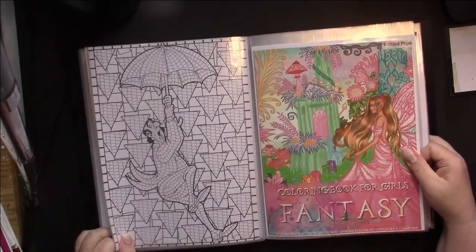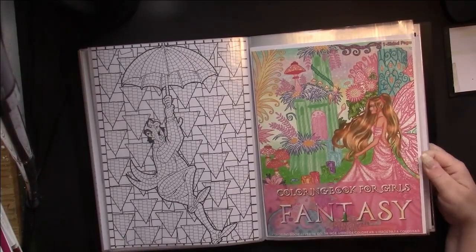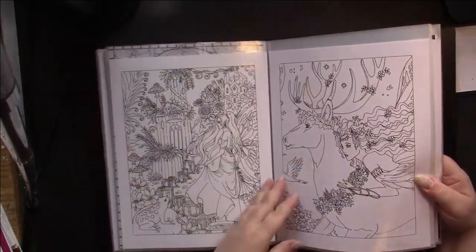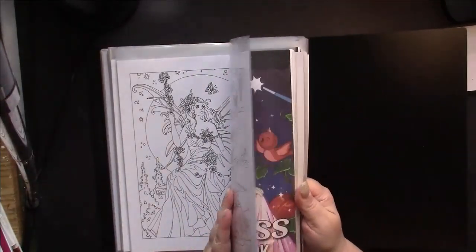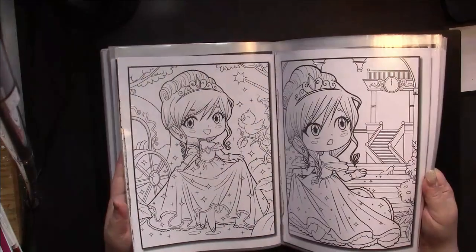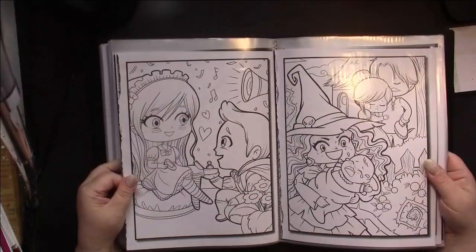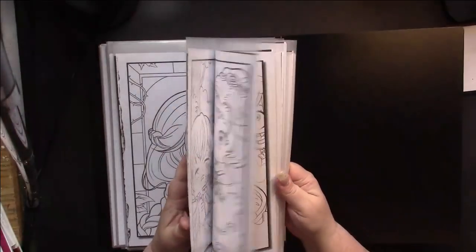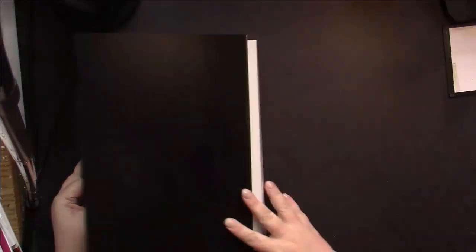Okay, so I have this book here called Coloring Book for Girls Fantasy. I'm not sure who the illustrator of it is. My sister gives me the double pages out of her books, so I have that book. And then the Jade Summer Princess coloring book, which I absolutely adore because it's a chibi book. If you don't know that, there's this hidden chibi book called Princesses, and they're fairy tale princesses. I haven't done anything in there. And then just random pictures.